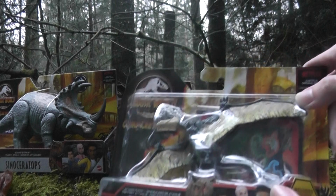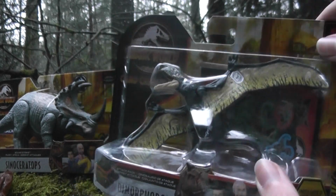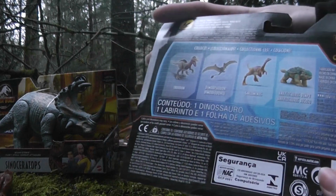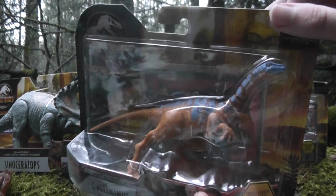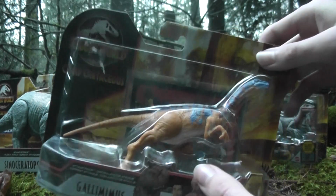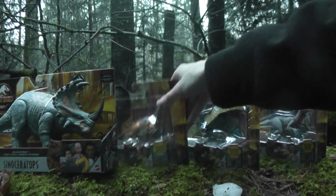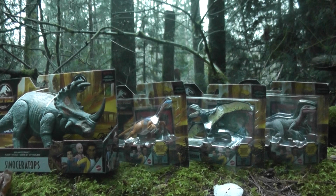We've also got the new Camp Cretaceous Dimorphodon. This one's got a very nice vibrant pattern on the wings, yellow and black, and I really love that style. Gives it a nice look. And then we've got a retro throwback to Kenner's Gallimimus with this blue and kind of reddish pinkish color along the back, and then a really nice orange with a lighter color on the bottom. There's quite a lot of these at Walmart, but I didn't see the Dimorphodon or the Troodon at the few that I stopped at.